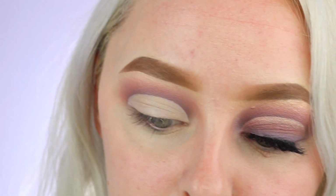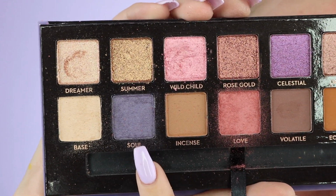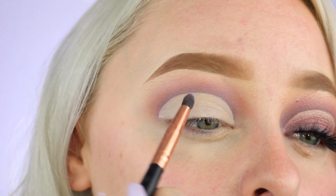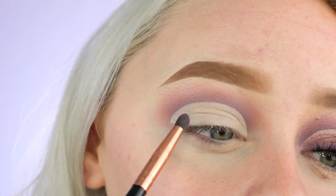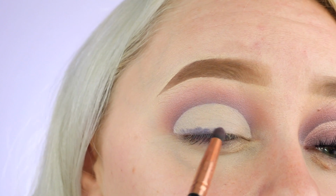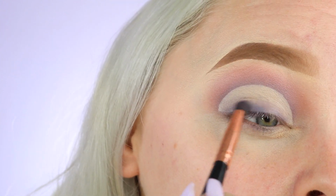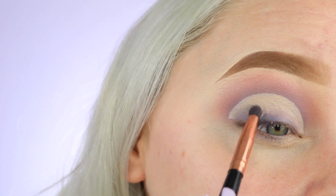So now I'm going to be taking a BH Cosmetics number 10 brush and I'm going to dip into the shade Soul once again and begin packing that onto the area right above my lash line, almost like powder eyeliner. And then just using little circular motions, I'm going to blend that out.